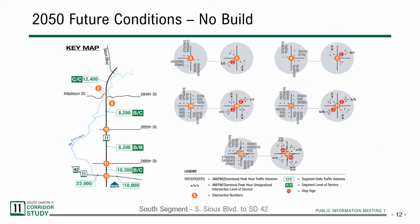Anticipated traffic volumes for the year 2050 were developed to evaluate traffic operations along the corridor if no improvements were made to the roadway configuration or traffic control. The average daily traffic volumes on Highway 11 are anticipated to grow to 12,400 vehicles per day north of East Madison Street, 8,200 vehicles per day between 264th and 266th Street, and 10,200 vehicles per day south of 266th Street. With the volumes forecast, light to moderate congestion would be expected on this segment of Highway 11 by the year 2050.